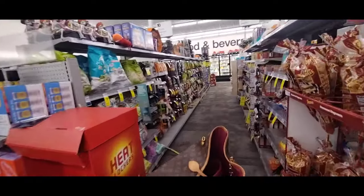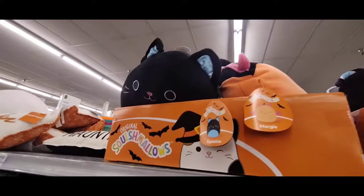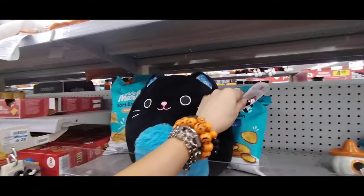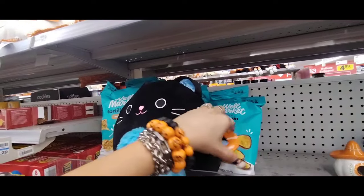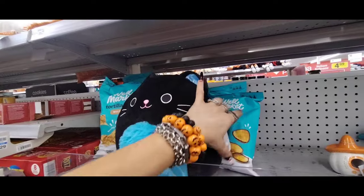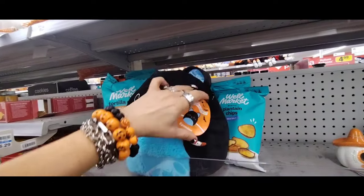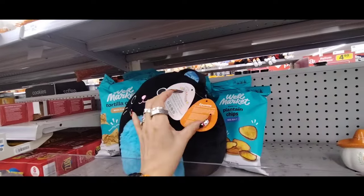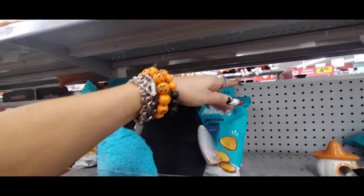Alright, and it looks like we have lots of Squishmallows. So we got the kitty Squishmallow. She's a cutie. Let's take a look and see if we can see how much she is. And if I can't get you the price, I do apologize. But we know sometimes we get the prices, sometimes we don't. Yeah, I'm not seeing the price.